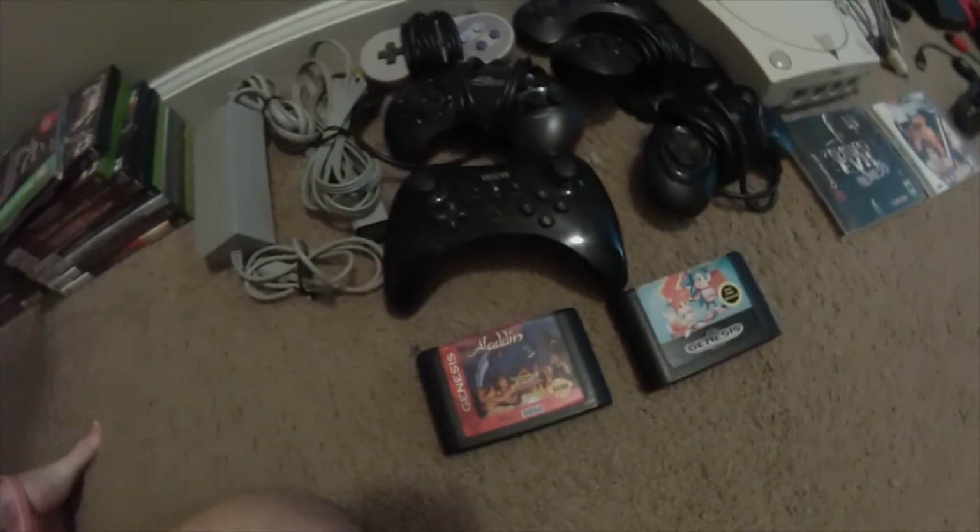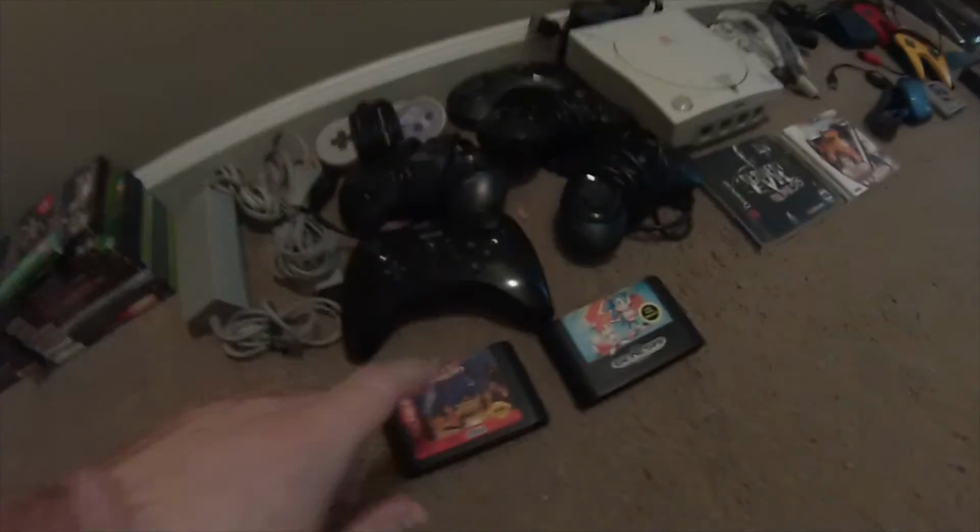I forgot about these guys and need to clean them and test them. I had 2 trash bags, one with all the games in it and one with consoles and cords in it. And for some reason, these 2 ended up in the consoles and cords bag, and I forgot to put them on Facebook. And so I need to test them, but they're pretty good.